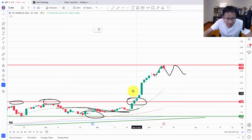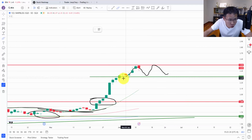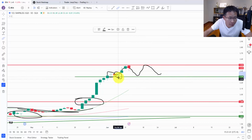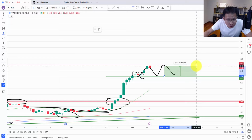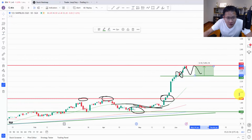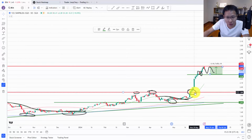So if I draw another support level, it would be around $2.30. Why? Well, you can see that over the past week we have seen a couple of bullish candles. Another one right over here, we have a doji, a spinning top, whereby buyers came in near $2.30. So as it approaches 230, we might see some bargain hunting. So the range would be from 230 all the way to $2.50.